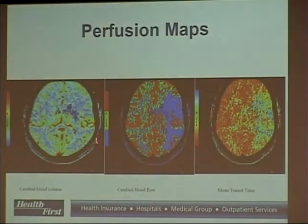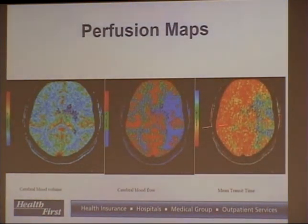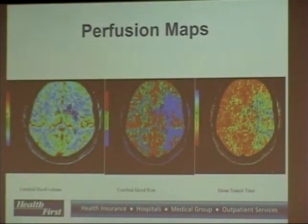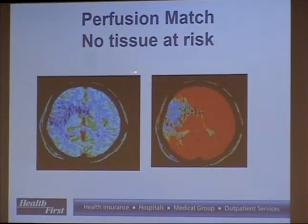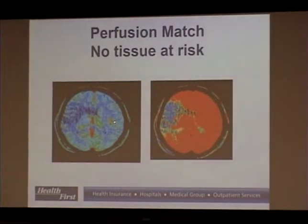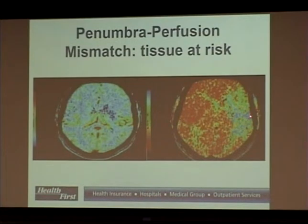Okay, now, this is the blood volume. This is how we look at the penumbra. These are called perfusion maps. Okay? No tissue at risk. So the core and the penumbra are just about the same. You can save the brain. This is the core. This is the core. This is the penumbra. Can you save this brain?